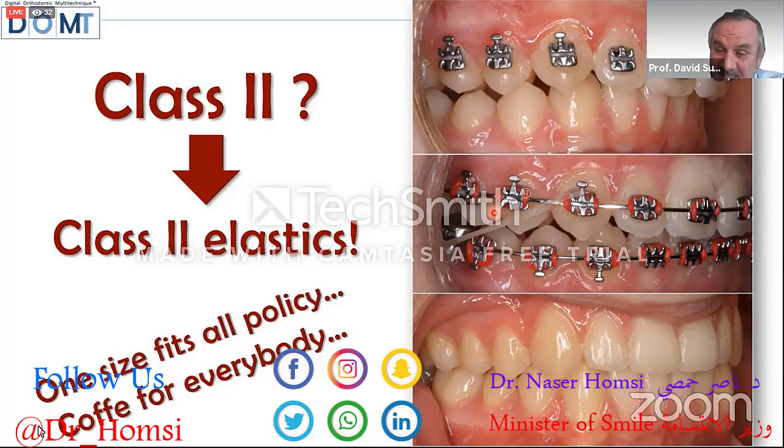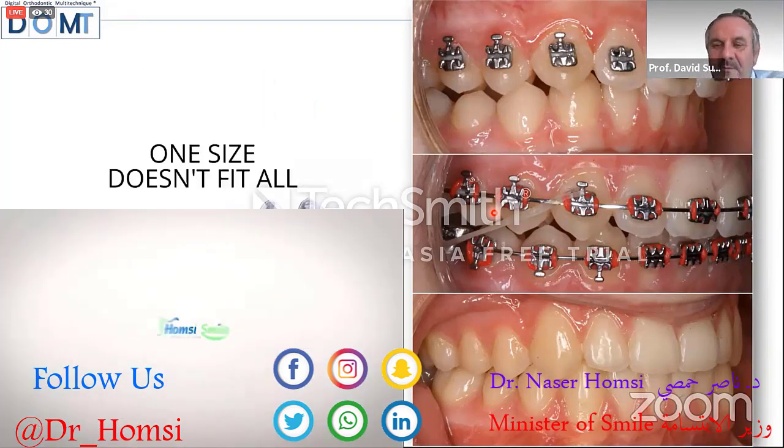The big problem is that almost 90% of the clinics in the world use class 2 elastics only to correct the mandibular class 2. Because in the mandibular class 2, it's possible to need to distalize the upper molar. But the most important thing in class 2 is to move the mandible forward, not the teeth, the mandible.